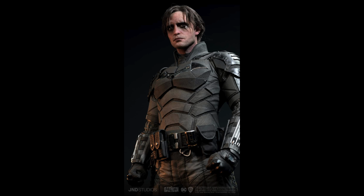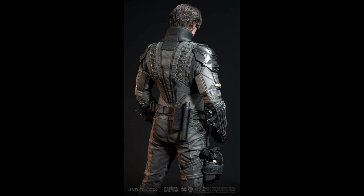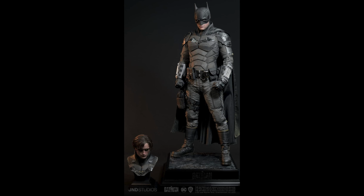Just amazing. Looking at the belt now. They look like police pouches on a police belt, like he's bashed this together from different things. They just look like old police ammo holsters. And just looking at the back, never seen that before.